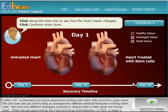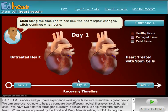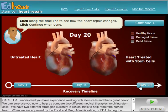Can you drag these? Yeah. Okay, so day one is like this. Day 10 is like this. Day 20 is like that. So this is dead tissue, this is damaged, and this is healthy. So let's continue.